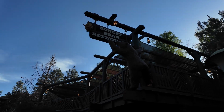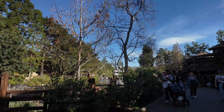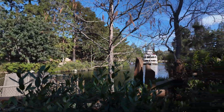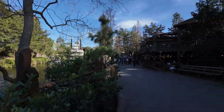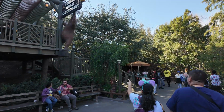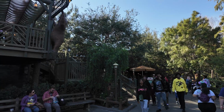Hey everybody, I am here right outside the Hungry Bear restaurant, and it is a beautiful day here at Disneyland. I just kind of felt like coming over here to catalog what's going away. Oh, I can hear the train. We can see a little bit of the train over there going over the bridge through the trees. There it goes. It's not a great view.